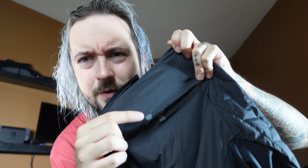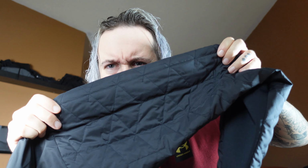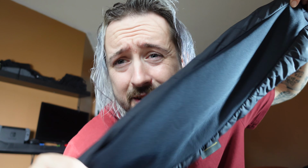You got a hit of the Under Armour here. And throughout the whole top of the jacket, you have this padded look, the cross hexagon, and then on the reverse side, it's just nice and plain.